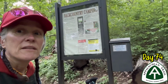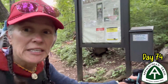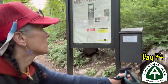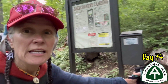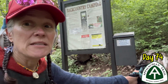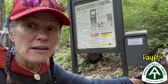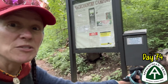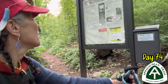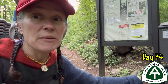So I'm at the registration for backcountry camping in Shenandoah for AT hikers and other hikers who are planning on camping overnight. I read online that they were implementing an online system beginning this year. So I registered online and therefore I'm assuming that I don't need to fill out one of these applications, which is nice because I already went through and figured out each night that I was estimated to be camping.